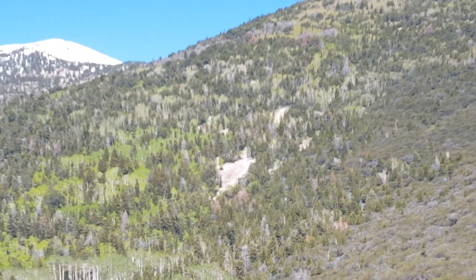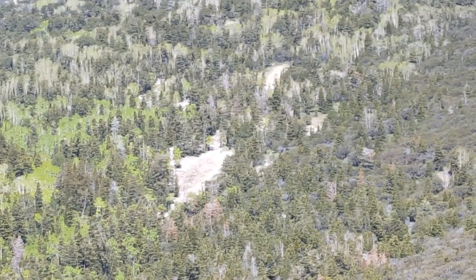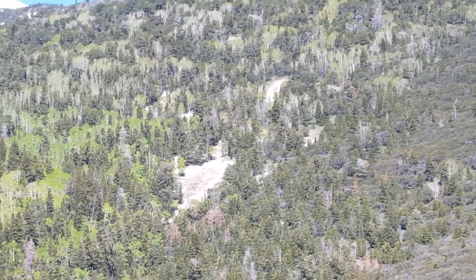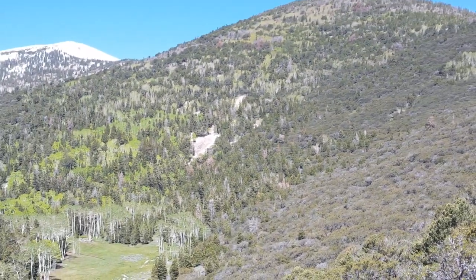Let me see if I can zoom in a little closer. Sometimes it gets blurry. Go back.